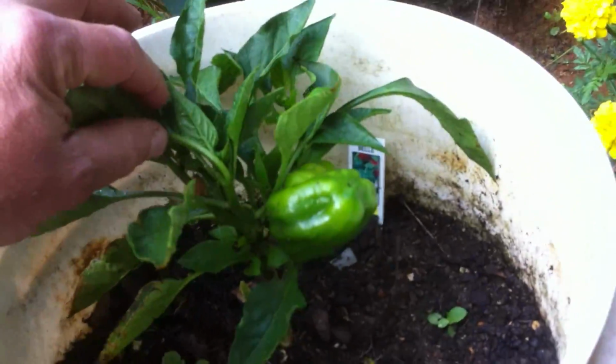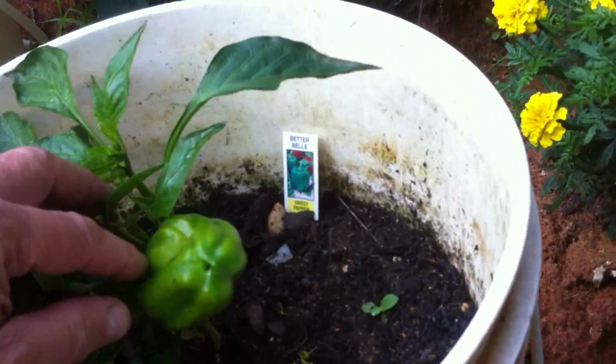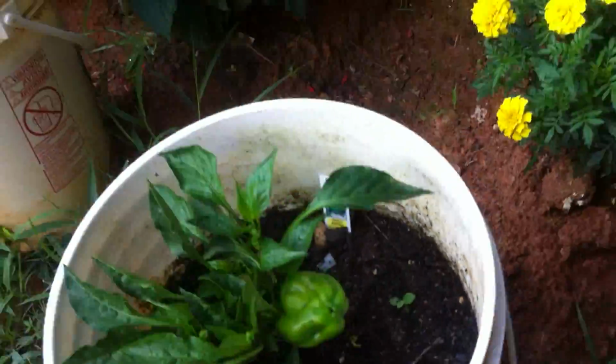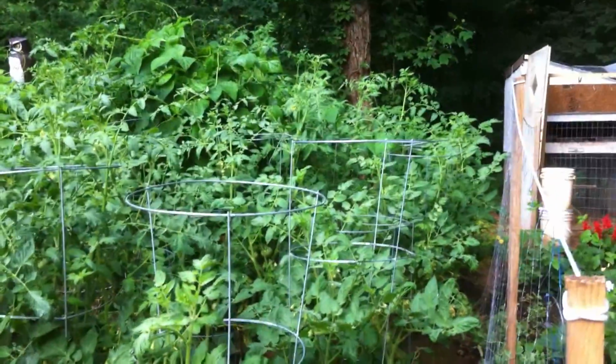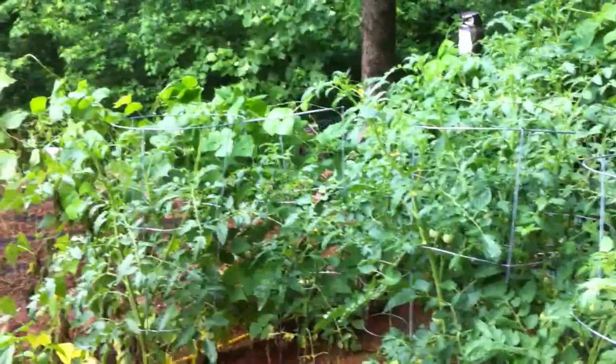Anyway, this is basically one of them. That is my bell. That's a sweet bell pepper. I didn't even know it was there. I come out here and check on this stuff every day. Didn't see it. And as you can see, the tomato plants are enormous. It's like a forest, to use the term that you gave me there, Lois Laney.